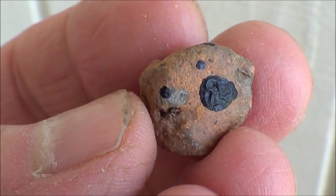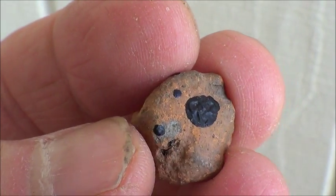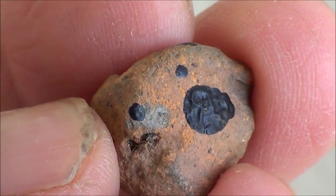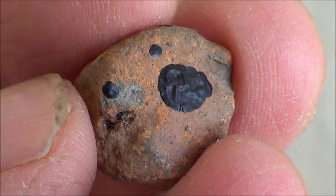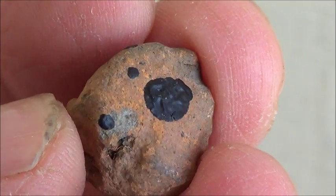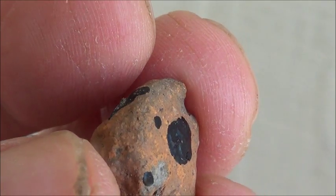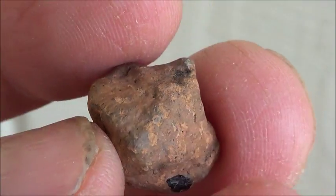This is a really unique one. This one's got several parts of it where it's got the remnant fusion layer. And this one here, as you can see, I'll zoom in as close as I can, you can actually see regmaglyphs in this, and that's where it would be indentations like thumbprint indentation, that when a meteorite goes through the air, it ablates, and it's just kind of the shape that it takes as it's traveling through the atmosphere.